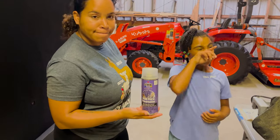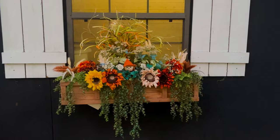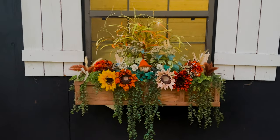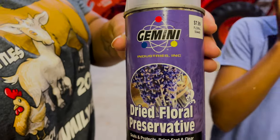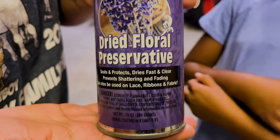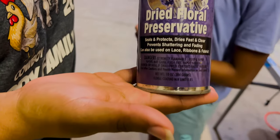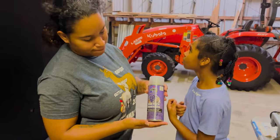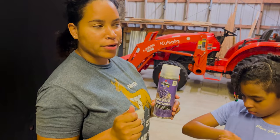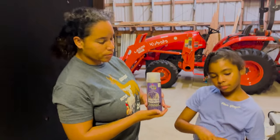All right, y'all. So we've had a lot of people ask us in the fall decor video what we use on the flowers in front of the barn in order for them to keep their color. So here it is. It's called Gemini Dried Floral Preservative, and you can see it seals, protects, dries fast and clear, prevents shattering and fading. We primarily use it for its ability to seal and prevent fading, but it works beautifully on those flowers. You can use it on outdoor pillows too, on fabrics, and like on our wreath with the burlap. We also have that one sprayed too. So that's what we use, y'all.